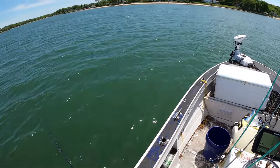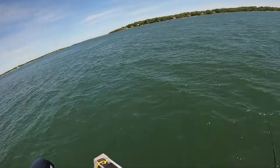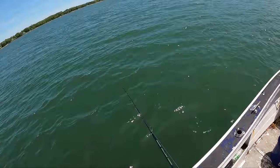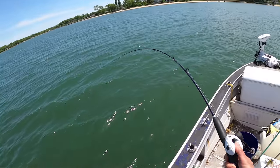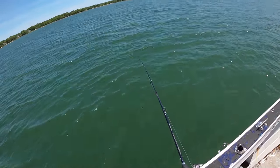All right, the current direction has shifted because of an eddy, not a tide change. So you've got to go with the current. So I'm trolling very slow, about 1 mile an hour, with the current in this area. Boy, they're just not holding on. This is why I've hooked a couple underneath the mouth.